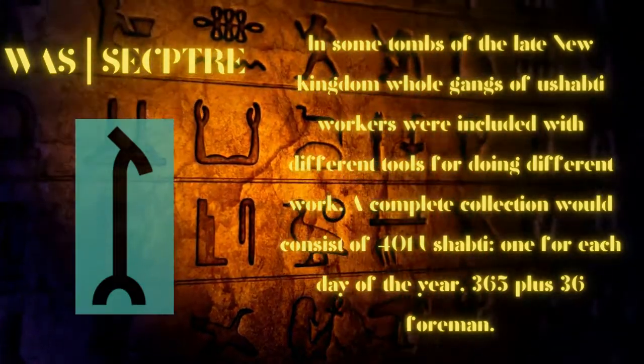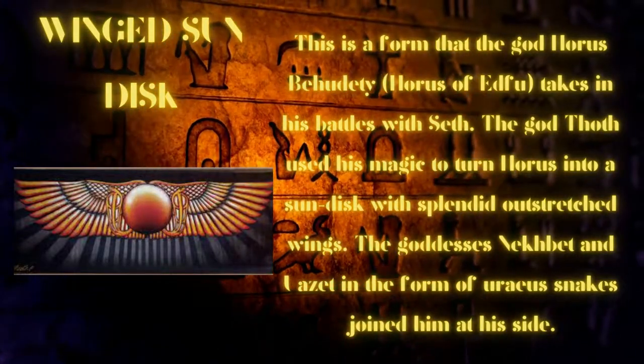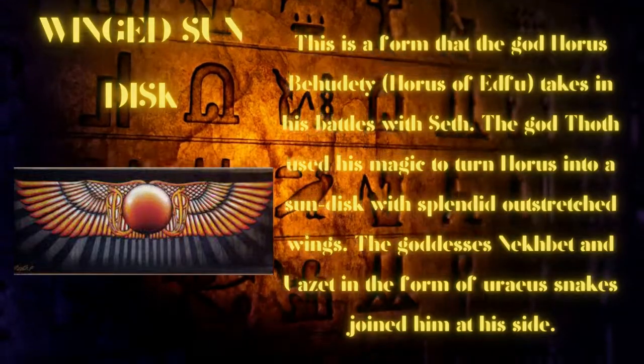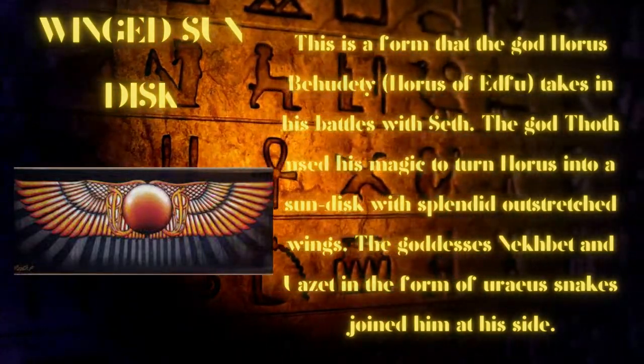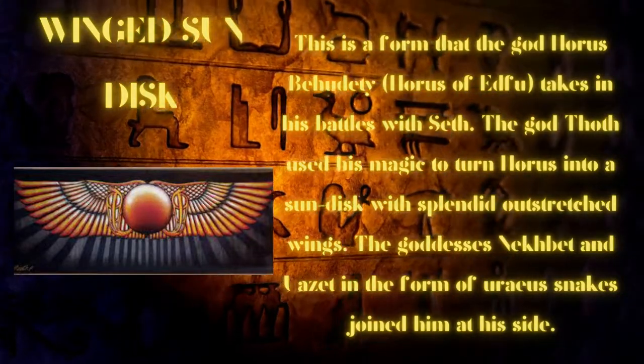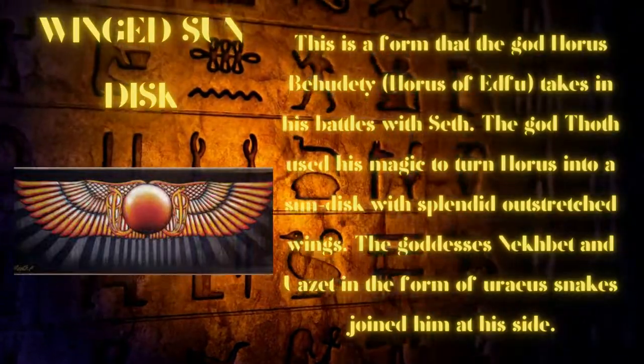Winged sun disk. This is a form that the god Horus Behdety, Horus of Edfu, takes in his battles with Seth. The god Thoth used his magic to turn Horus into a sun disk with splendid outstretched wings. The goddesses Nekhbet and Wadjet in the form of uraeus snakes joined him at his side.